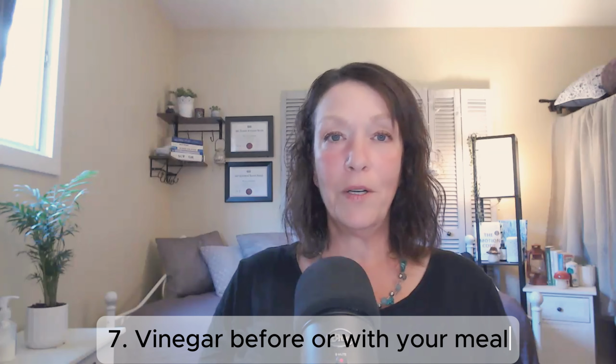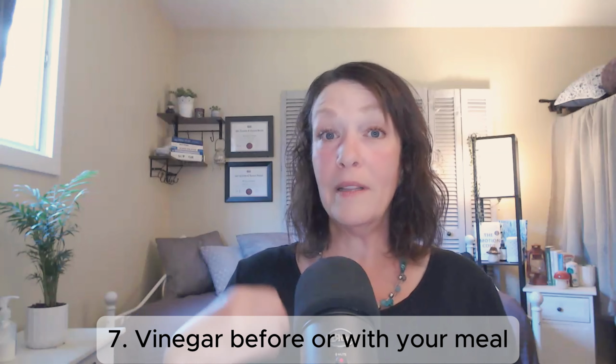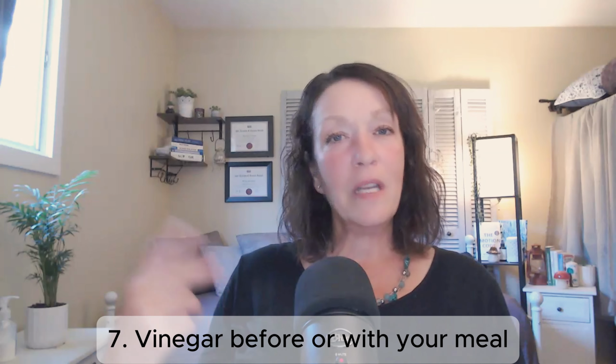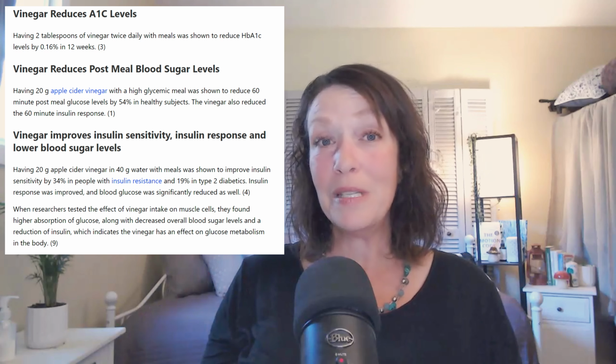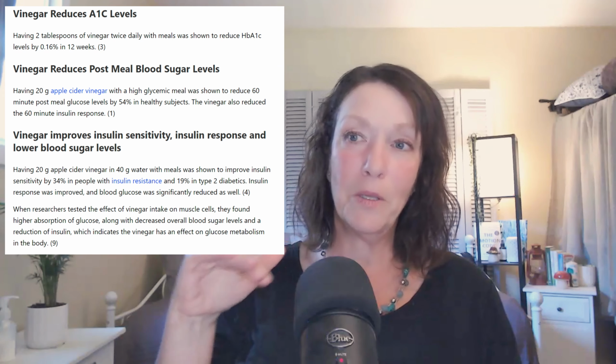So tip number 7 is consuming a little bit of vinegar just before your meal or along with your meal. Studies show that consuming a little bit of vinegar, and this is only a couple of tablespoons, so it's not a whole bunch, is actually associated with a 30% reduction in blood glucose spikes after a meal. So if you're able to have a couple of tablespoons of vinegar, and most people prefer an apple cider vinegar, you can just mix it in some water and drink it before your meal.